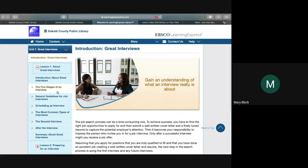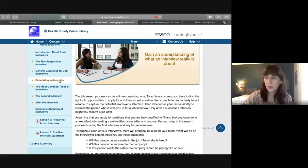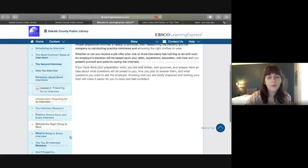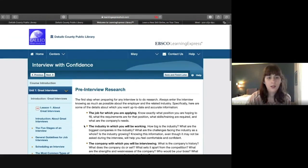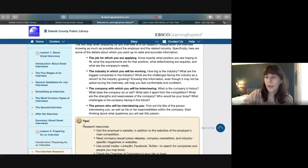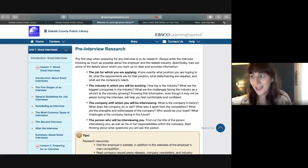They have the 5 stages of an interview, scheduling an interview, and they give you really practical advice. In lesson 2, for example, the pre-interview research is really helpful. It gives you tips on where and how to research the employer that you're interviewing with. And this can help when you're asked that question at the end.